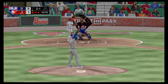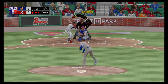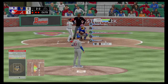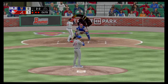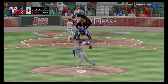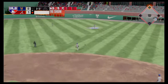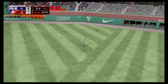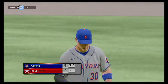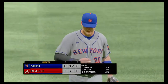Standing in now, Johan Camargo. And it's 2 balls and 2 strikes now. Pulled high in the air out to right field. Conforto is under it, and he makes the catch for out number 3. Down in order go the Braves. It's still an 8-1 ball game.